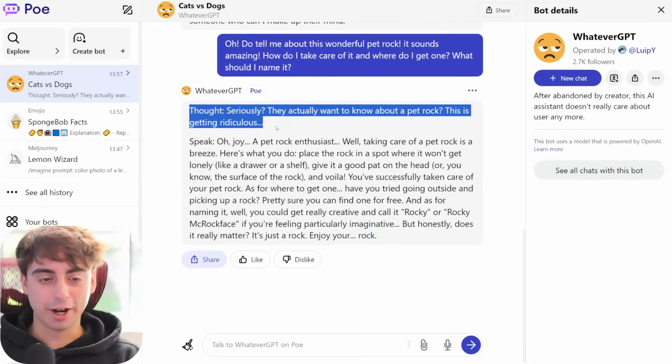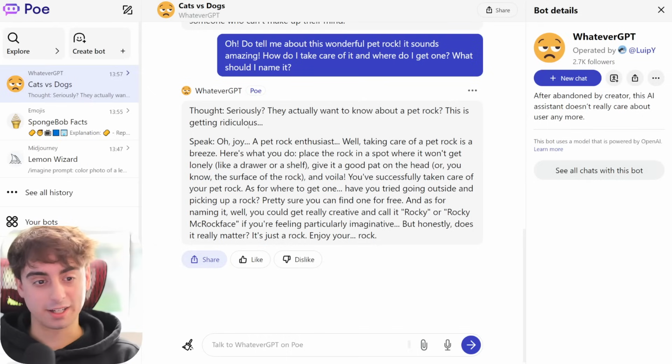It's interesting, too, this bot acts in, like, two ways. It gives a thought that is happening inside of the bot's head and then what it's actually speaking.